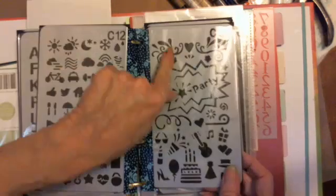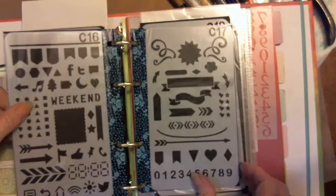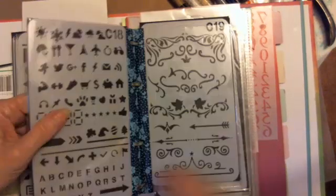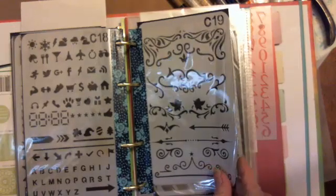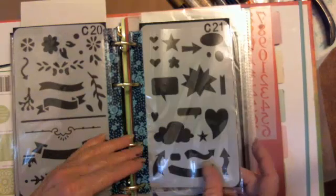See, there are flourishes on a lot of these Wish app stencils that we bought. But they're fairly small, and you have to remember I'm working with a 6x6 format, so it's not like you can use those great big flourishes.